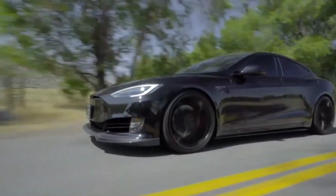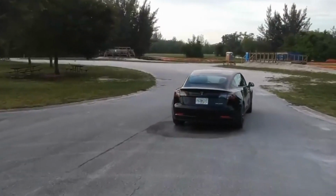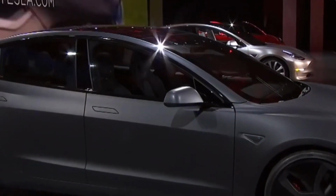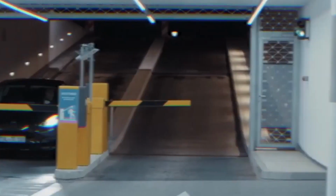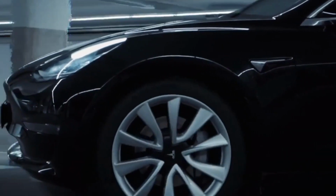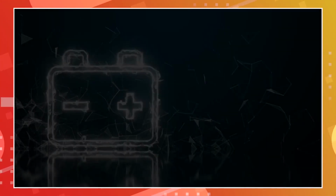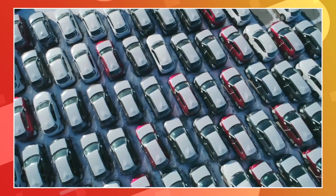In the Model 3 long range, the driving range of the NCA battery pack is compared to the LFP-based Model 3. The long-range Model 3 gets you 358 miles on the Aero wheels, but we know that we should only use 90% of that capacity for daily driving. So that brings us down to 322 miles in regular use. Add in a couple of years of battery age at 4% total capacity loss per year, and we get down to a daily driver range of 296 miles. If you plan on owning the car for 5 years or more, then the standard Model 3 will be the better option.